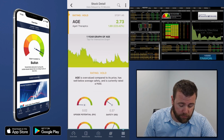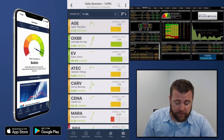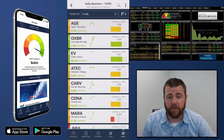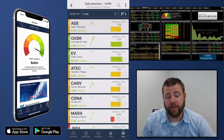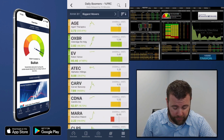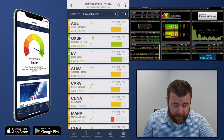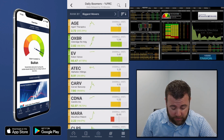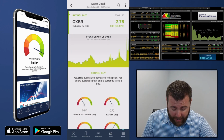All right, so that's the first one. And as you can see, this is sorted by percent gain loss. But just like we've done with all the other ones, you can change that sort to fit your needs. So if we change that sort, biggest movers, we can find AGE still at number one. OXBR up 60% here today, continuing to move higher.